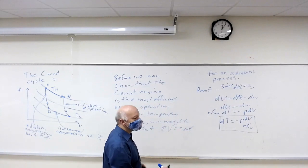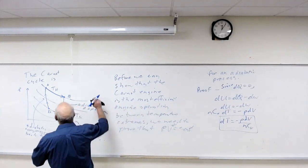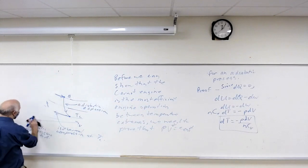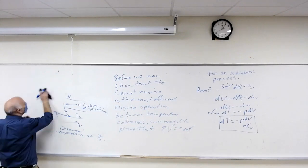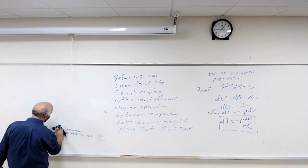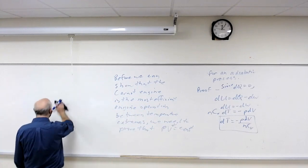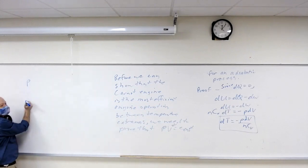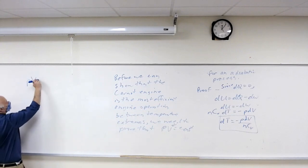Does that make sense? Well, this result is only true for an ideal gas. So what do you know about an ideal gas? Non-interacting, and no volume. For an ideal gas, PV equals nRT.